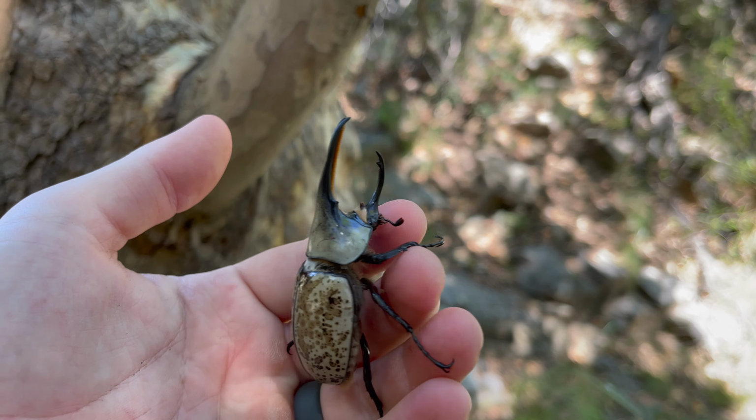These animals take about 2, sometimes even 3 years to mature inside of rotted wood. That's what they feed on as larvae. So it takes quite a lot of time in some suitable habitat in order for these beetles to become these impressive imago, these adult beetles that we see right here today. So we have all these lovely, beautiful female Hercules beetles to thank for that.